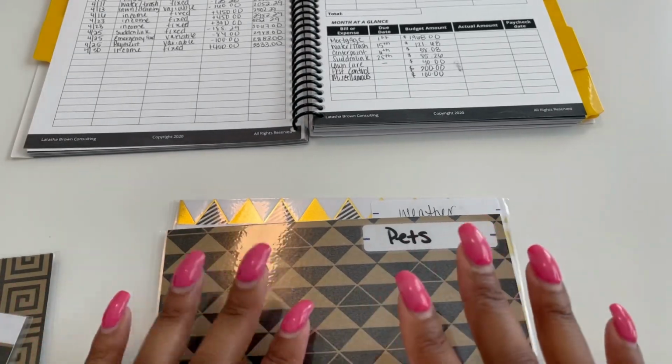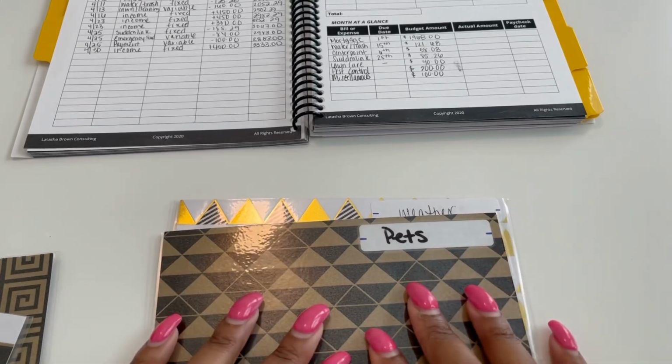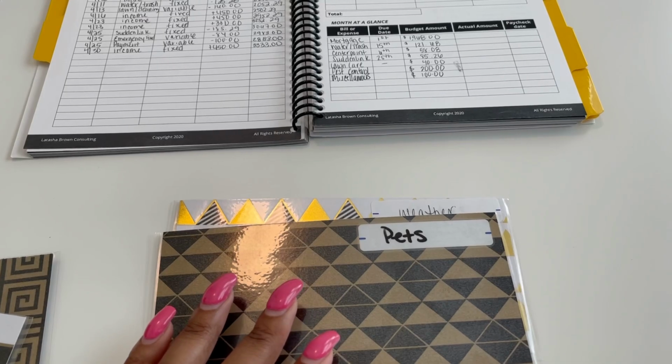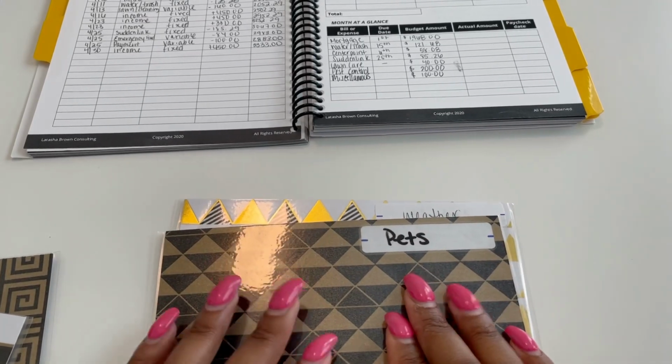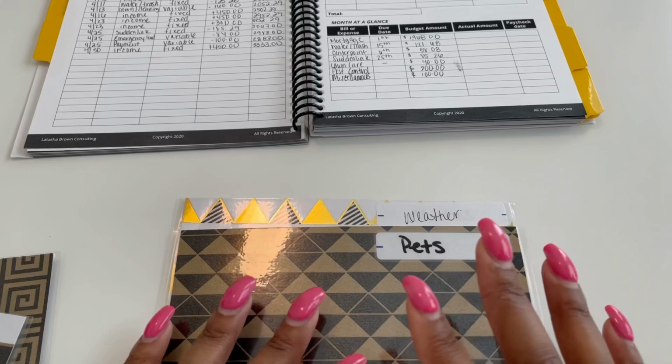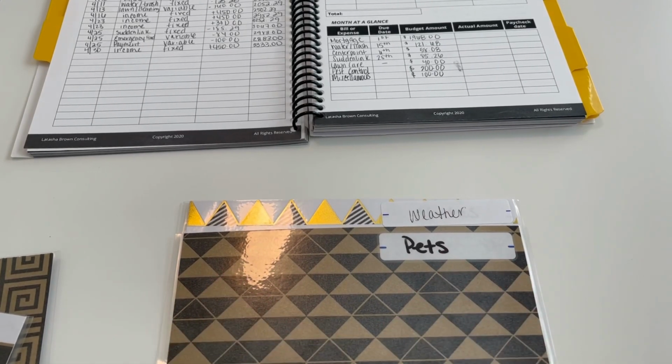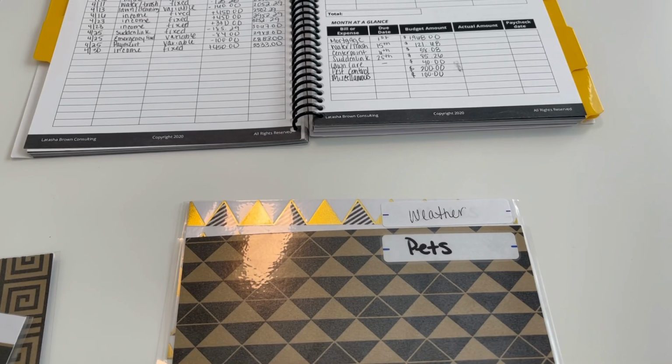The next is going to be pets. I've had a pet cash envelope on and off, but I never really stick to it, so I think I need to. We have so much stuff that we want to do for our pets. We were supposed to get them new cages a couple of years back. We did switch out some of the furniture inside their cages, but now it's getting old. They have gotten a lot bigger, and we really do need to be saving because we have to buy them food, take them to the vet, and just keep up with them.